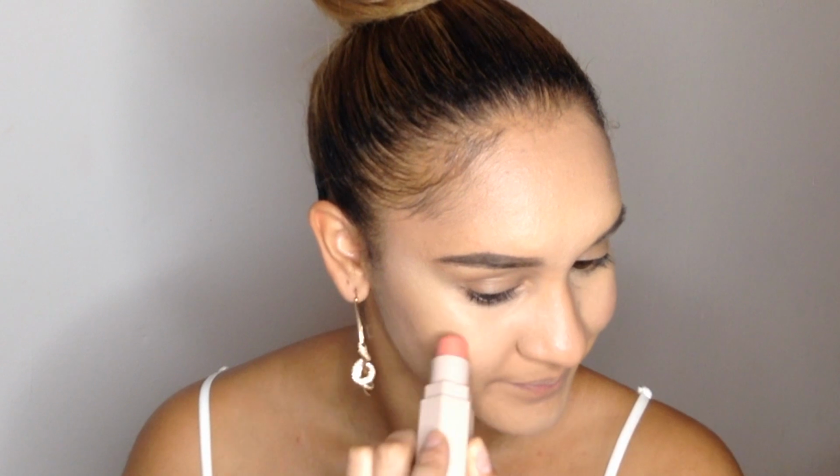So I'm going to use the shade Trippin as a blush today. So I'm just going to apply it to the apples of my cheekbones. I'm just going to apply it right here. So I like how it gives you that little glow. And I'm just going to blend it with my foundation brush.